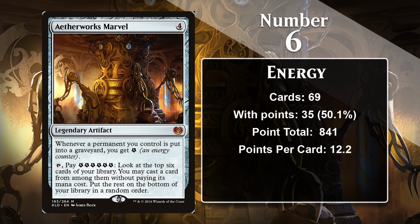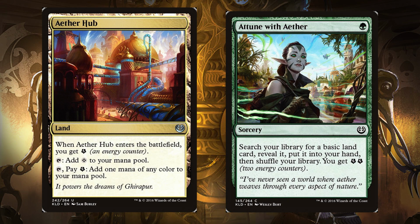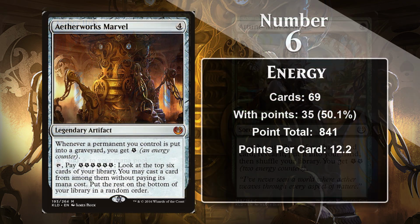Energy decks had access to everything. Mana fixing from Servant of the Conduit, Attune with Ether, and Ether Hub meant you could play 4 colors with no problem, and in turn made it possible to cram every good energy card into a deck. This included powerful removal spells like Harness Lightning, efficient creatures like Bristling Hydra and Longtusk Cub, and then also insane combo pieces like Aetherworks Marvel.